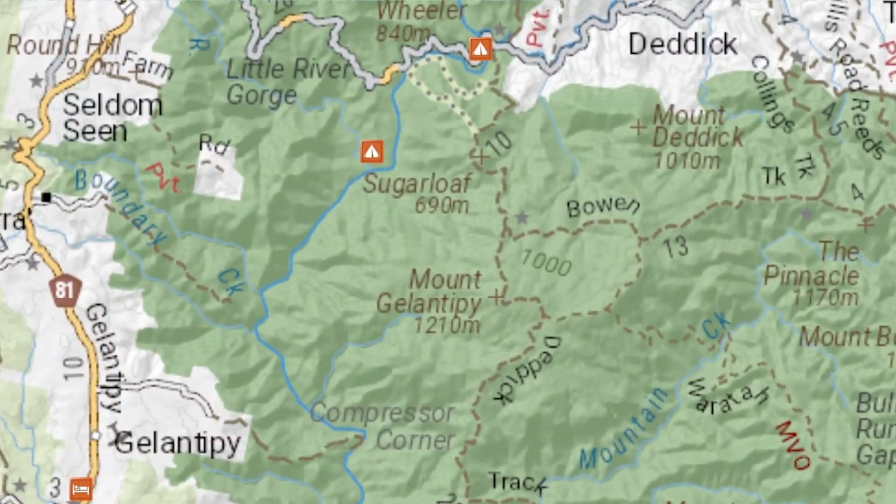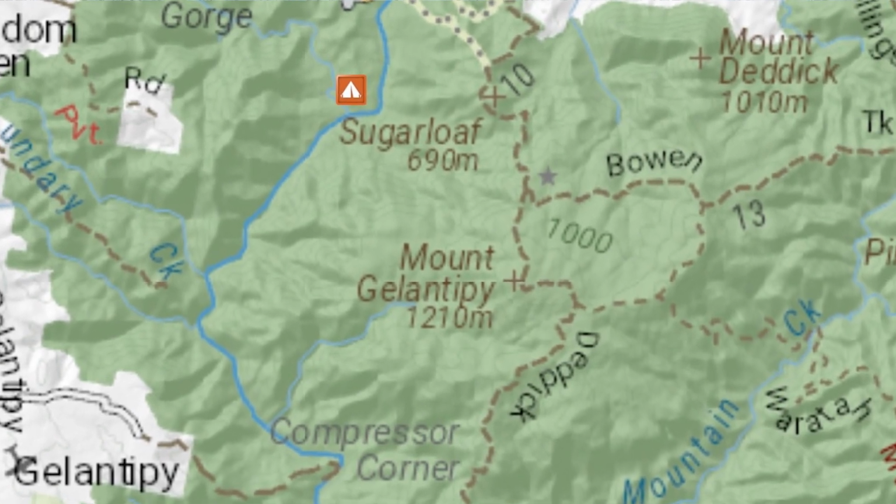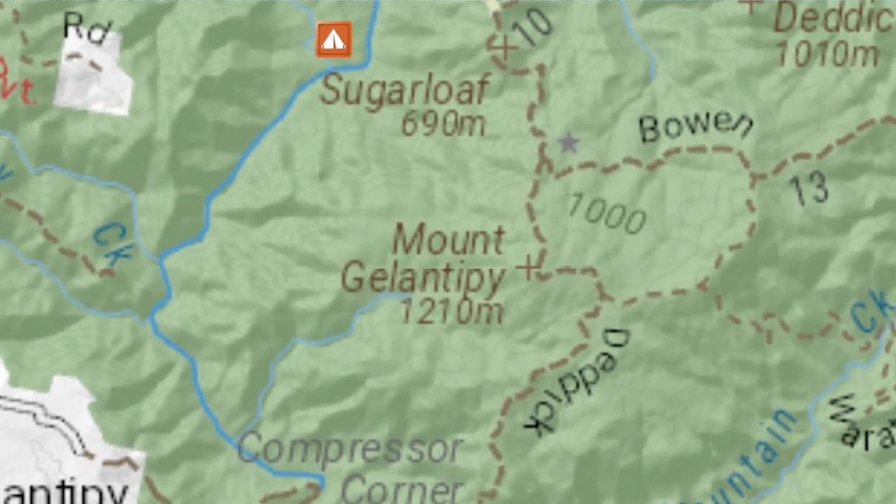We're at the top of Mount Calanthropy, and just looking around, we're about 1200 meters high. We just come over up onto the top of the ridge, and everything was just annihilated and burnt. I just thought I'd stop here and give you guys a bit of a squeeze.